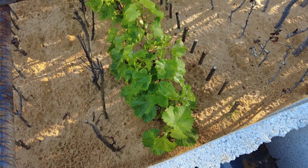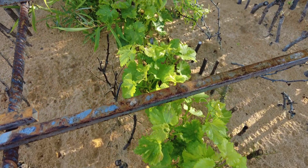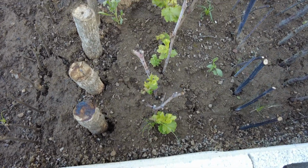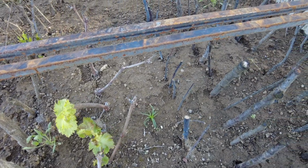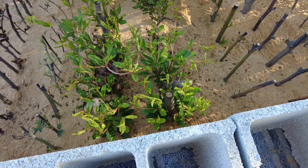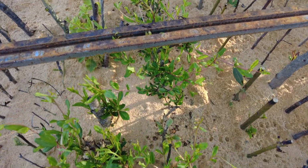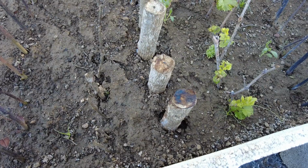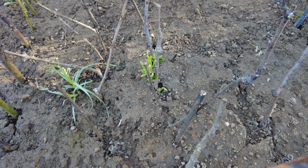Here in the sand we have some grapevines, and then also some willow plants. In the soil, the grapes, and I don't even know where the quince is. In the sand we have some pomegranate. The pomegranate in the soil is only one of them.